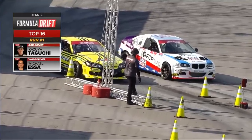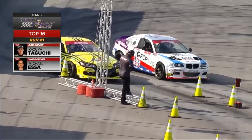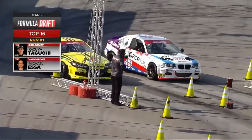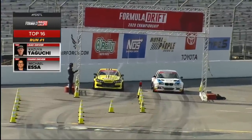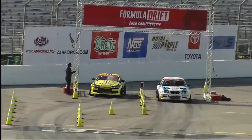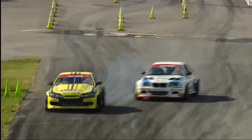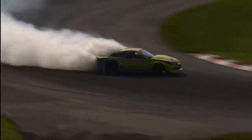All right, here we go as we are going on to our next battle of Michael Essa and Kazuya Taguchi. Taguchi versus Essa. This should be a fun one here. You can see the purge of the nitrous. Michael Essa did text me and told me that he is down on power. Very unfortunate, as he is saying that his head gasket or something is toast, way down on power.